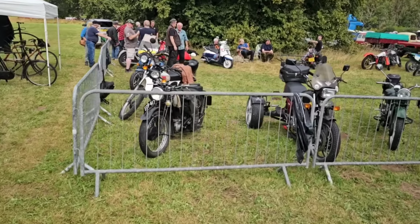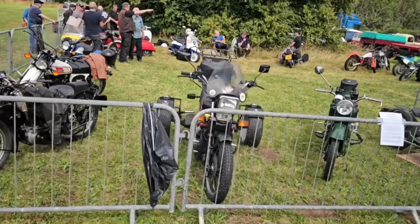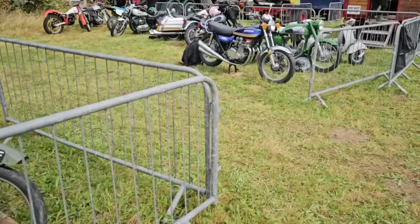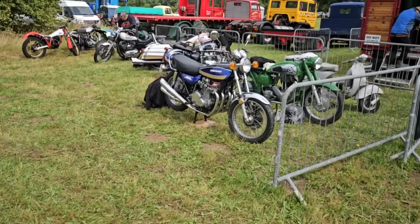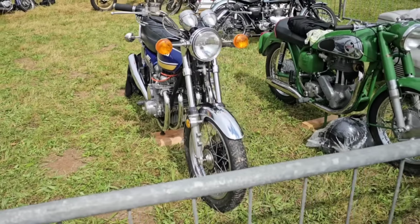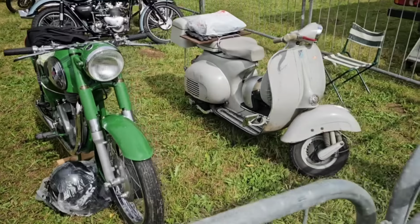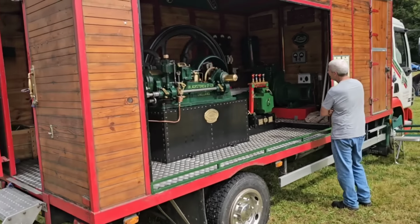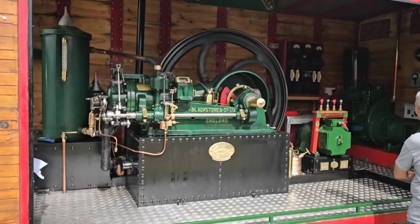We have a motorbike section, but they are so dangerous that they are kept behind bars. And scooters? Yeah. Oh no, sorry, no, you can walk in to have a look. As it just marks them out. Lovely Norton there, Kawasaki with a Transverse 4. Gorgeous little Vespa. And a very big stationary engine. I think we've seen this before.